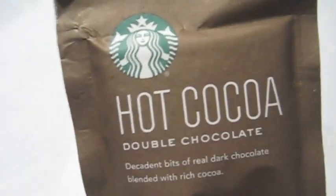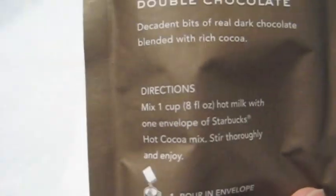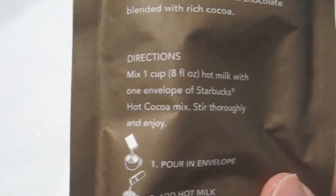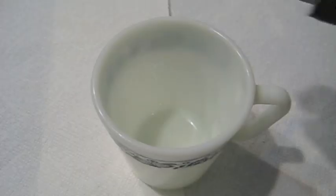Okay, so here's the envelope. You can see even the envelope is a premium design. And it says 1 cup of hot milk with this envelope. And that's about it as far as instructions.